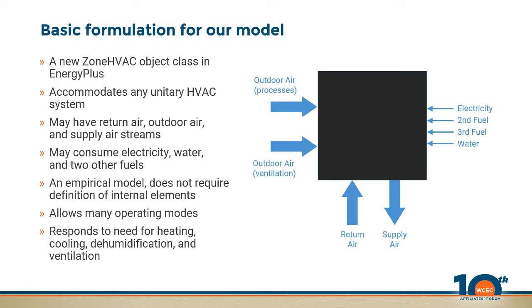Most importantly, this model doesn't require the end users to know anything, really, about how the system performs internally. And it structures all of this in a way that allows the hybrid systems to have multiple operating modes.